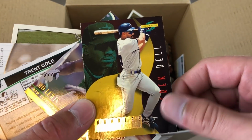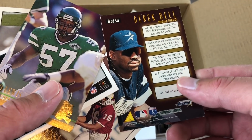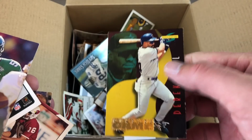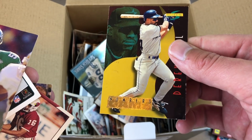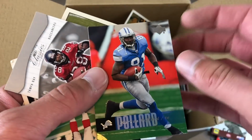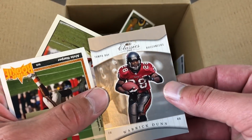96 Score numbers. Remember my brother had, I don't know if it was an A-Rod or Ripken or somebody out of this set, and I was real jealous. The numbers game. Those were pretty cool. Can't remember how hard they were to pull or not, but he definitely had one, and I was pissed about it.